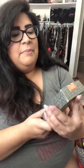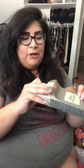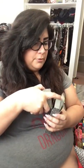The next tarot deck I have is the Pagan Otherworlds tarot. I believe this is the second edition. I want to say there is a third edition that came out or is coming out. Don't know for sure, but I've heard. But the Pagan Otherworlds has like a wintry fall feel to it. So I'm not going to show you all the cards, so let's just take out a couple.